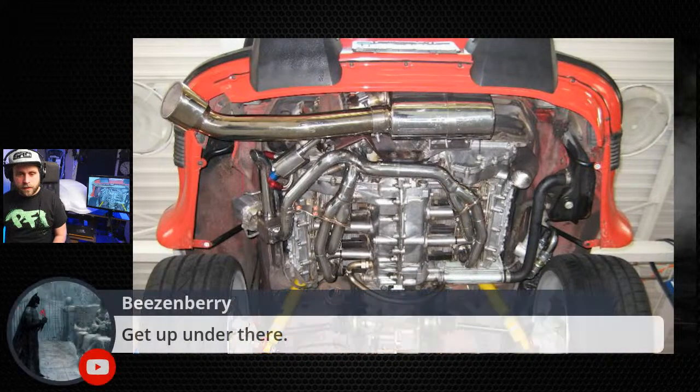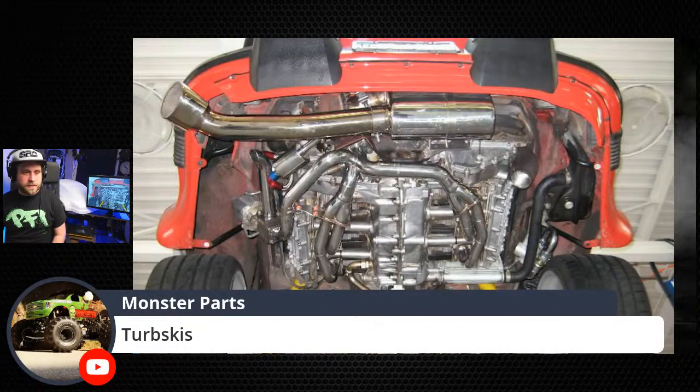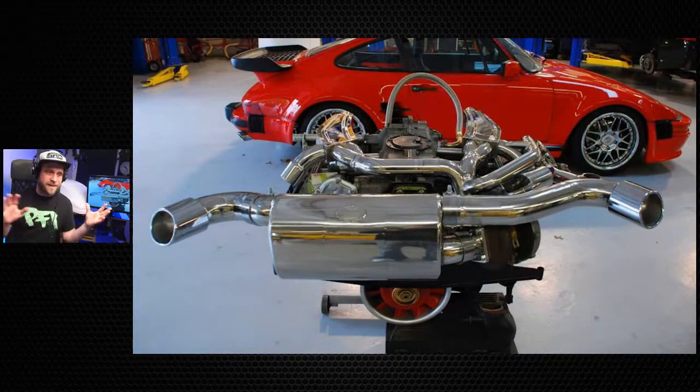Let's see here. Get under there. Turbo skis. Let's see. Yes. Let's keep going. There's more. So this is actually an upside down motor. So somebody's, I guess, doing some kind of oil pan gasket or something, and they turn that motor all the way upside down.